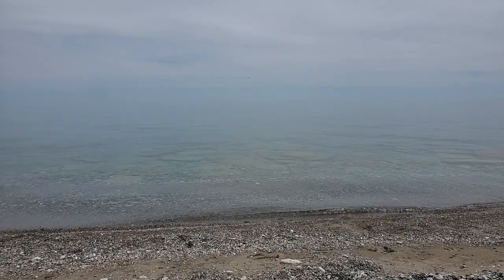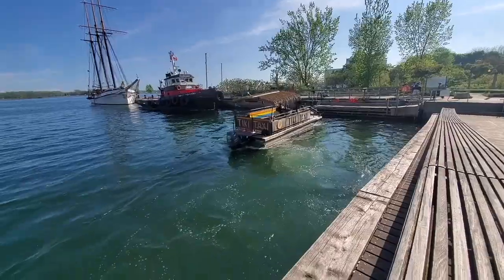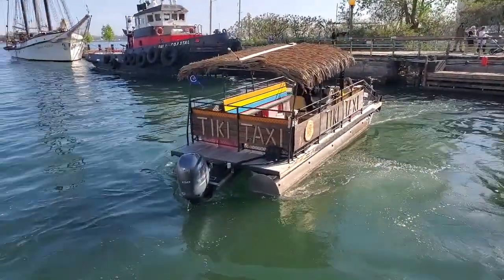There is parking by the marina, and there's also parking by the entrance, but I would suggest parking by the marina because it's closer to the park.